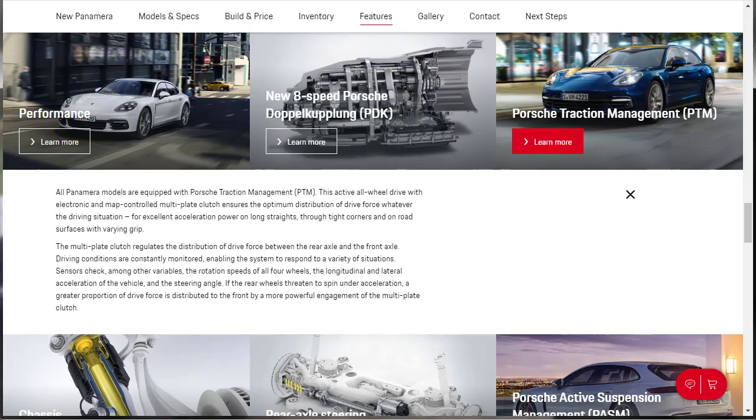So all Panamera models are equipped with Porsche Traction Management. The acronym is PTM. This is an active all-wheel drive system with an electronic and map-controlled multi-plate clutch. And this multi-plate clutch regulates the distribution of drive forces between the front and rear axles. The driving conditions are always constantly monitored, and so the system can respond accordingly to a variety of situations, and it can vary the grip and all that kind of stuff.